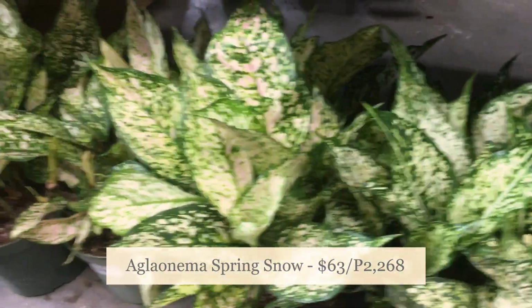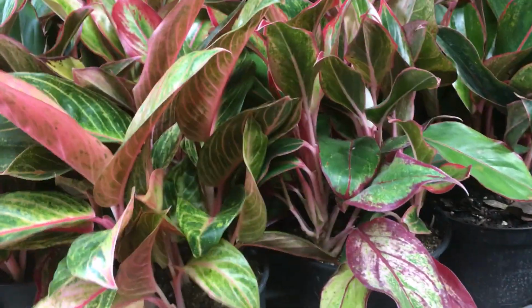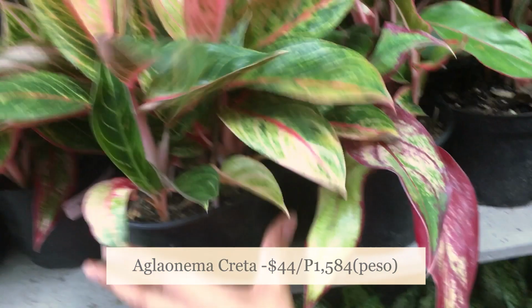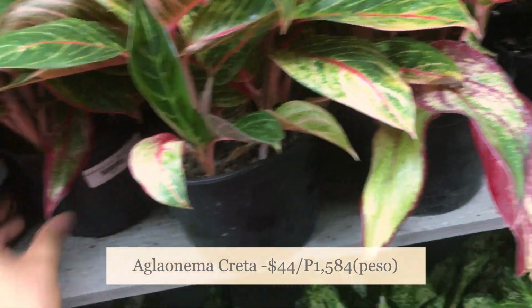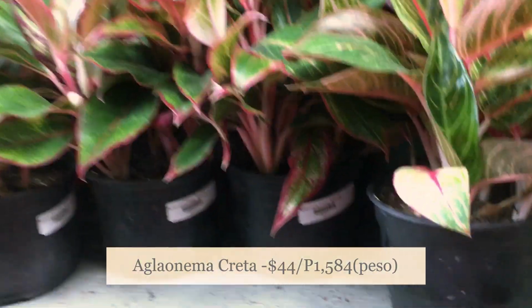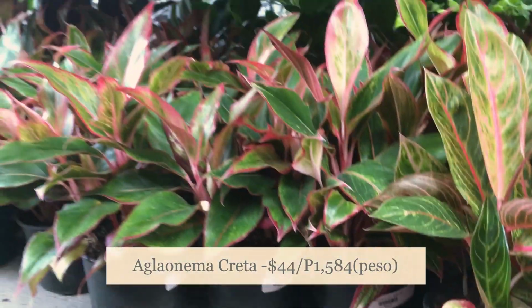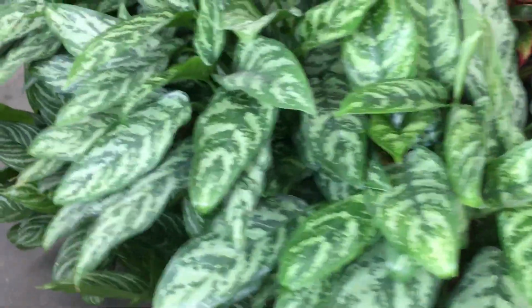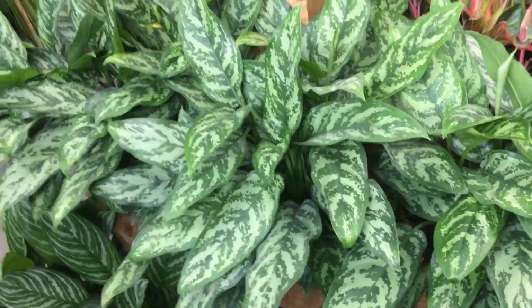Aglonema Eta Rose. And this one. Aglonema Creta for $44. Kukuha tayo ng Aglonema. Even though they're like the most. Oh my gosh, naman ito.